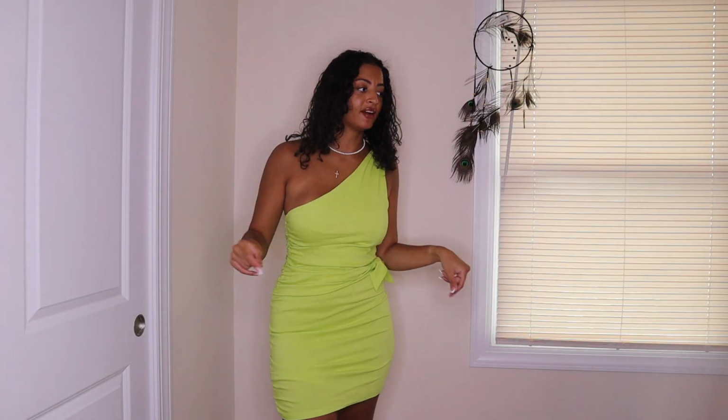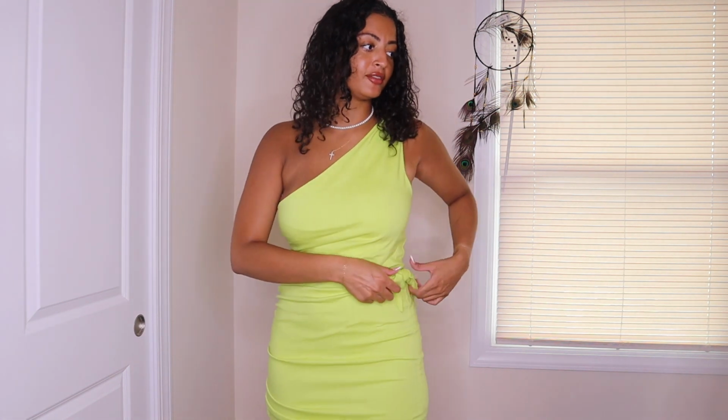I wouldn't wear it out in the night, but it's cute. I like it. Now, on to the most complicated thing. This is why I waited for it at the end. I love all of these equally. Let me just show. Zara and their toga dresses are always going to be it for me.